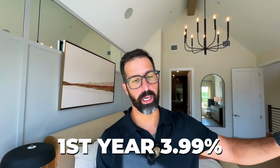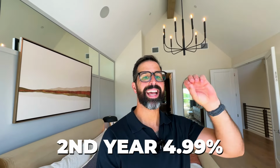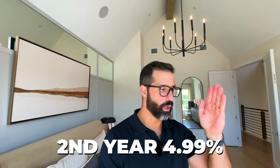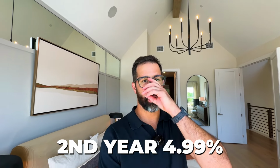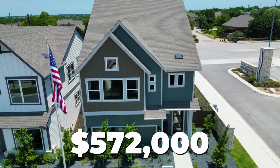And then they have a conventional loan. Let's say you're a repeat buyer, you're looking to downsize, or this just isn't your first purchase. Then they have the option of starting at 3.99 for the first year, 4.99 for the second year, and then it will be fixed from year 3 to year 30 at 5.99%. And then the price of this home is $572,000 as an inventory home.